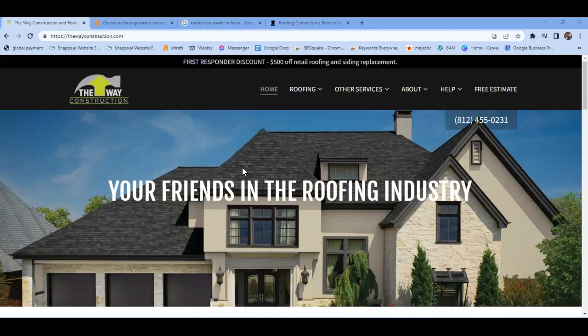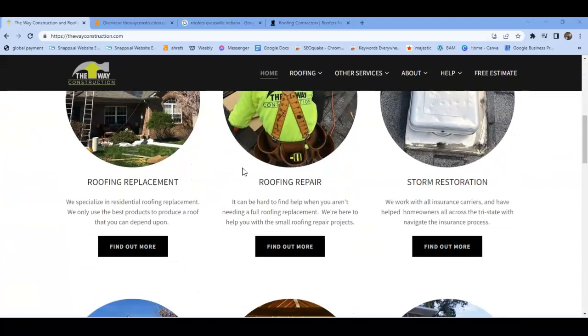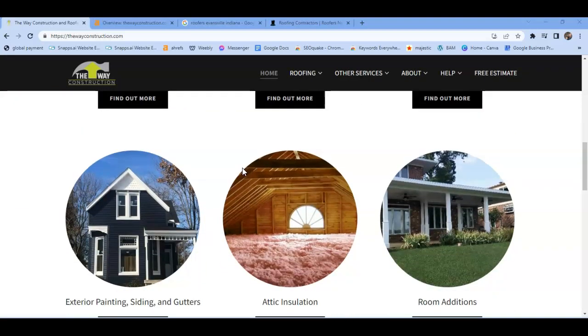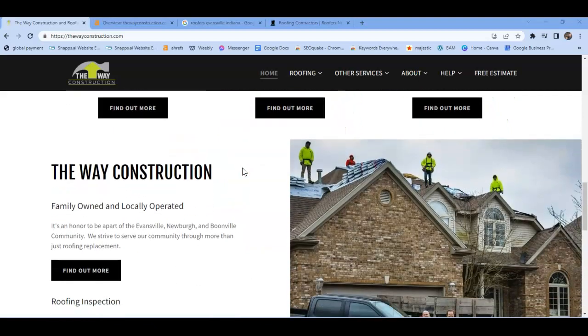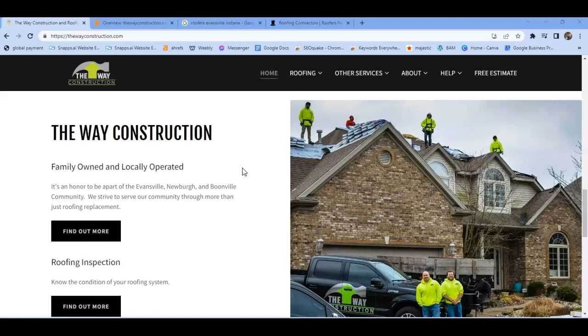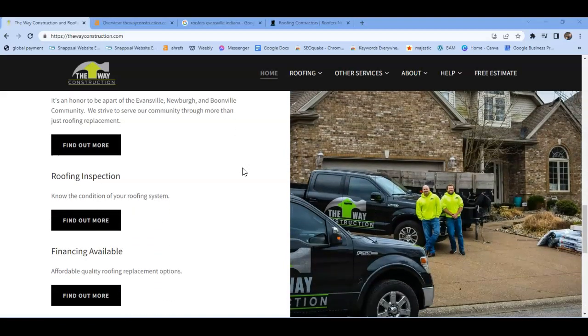If I was to make a suggestion, I would definitely say you need to add more content. Google loves content. They want to see a minimum of 1,500 words on your home page. And throughout this content, they want to make sure that you're adding buyer intent keywords. Now, buyer intent keyword is just the service that you provide and the location that you provide that service.